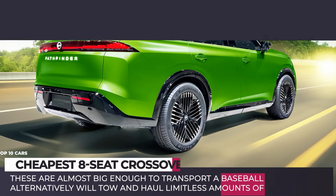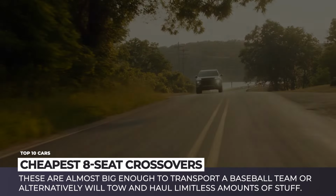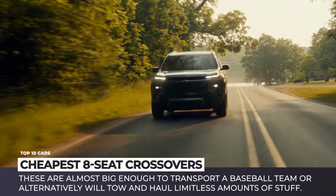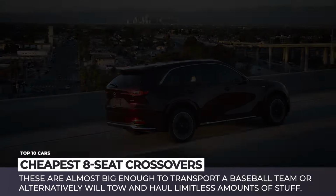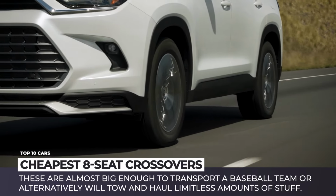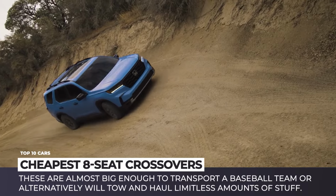Are you blessed with a big family that has outgrown a traditional passenger vehicle? If so, ideally we would suggest buying a minivan. But if you prefer driving an imposing SUV, there are still plenty of great options. Today we come to your rescue with a list of the most affordable 8-seater crossovers.